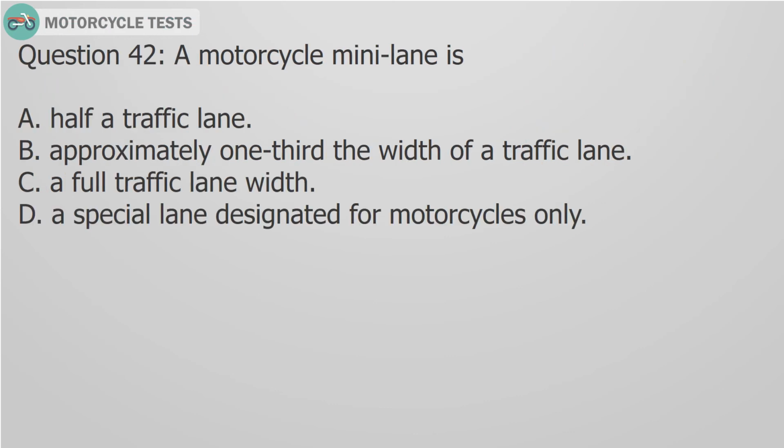Question 42. A motorcycle mini lane is A. Half a traffic lane. B. Approximately 1/3 the width of a traffic lane. C. A full traffic lane width. D. A special lane designated for motorcycles only.